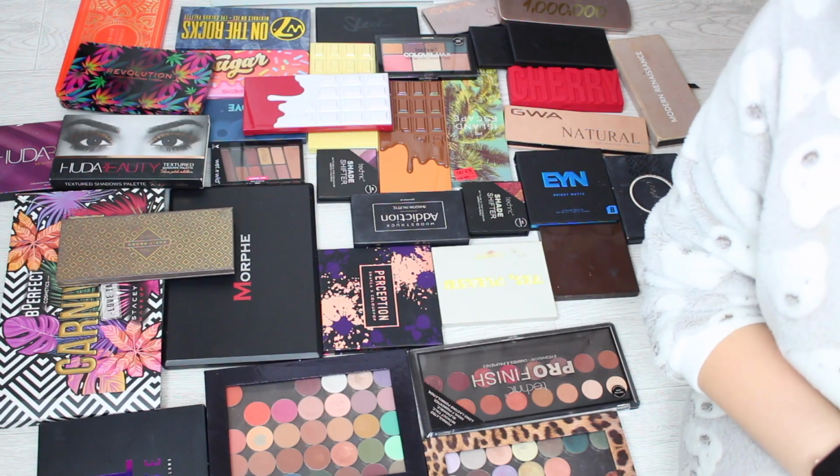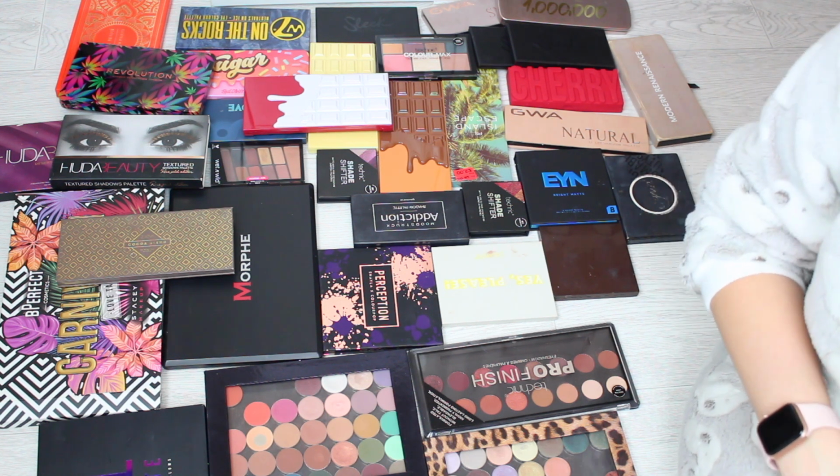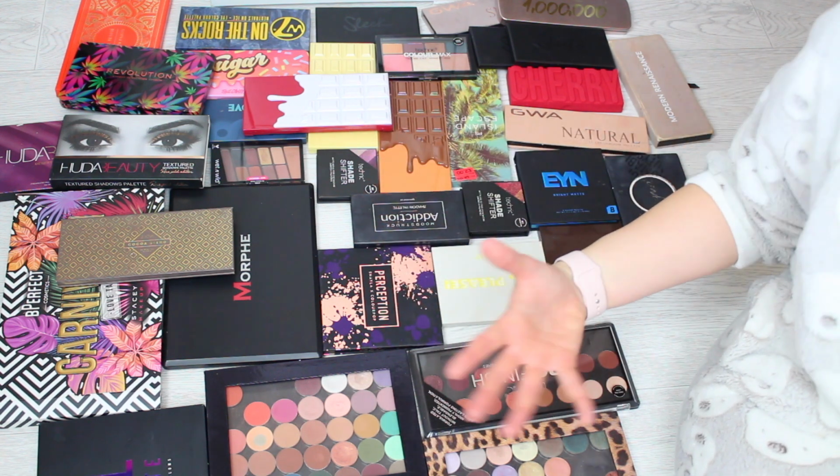So yeah, I'm not really too sure if I want to declutter too much, but it's just for me to go through it and see what I have, because I'm sick to death of wanting to keep buying new stuff.